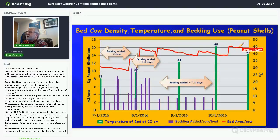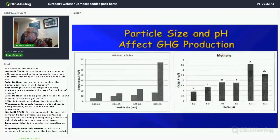And at the point where they were up to 16 square meters per cow, they were using no bedding at all to try to maintain the temperature. So again, this just shows how management area can reduce a variable cost that Jeff had talked about earlier. Okay. The other thing was, question.